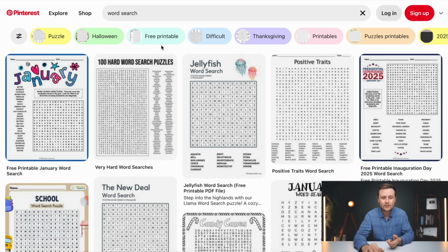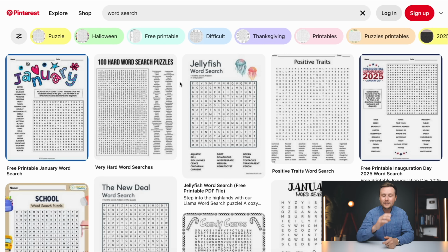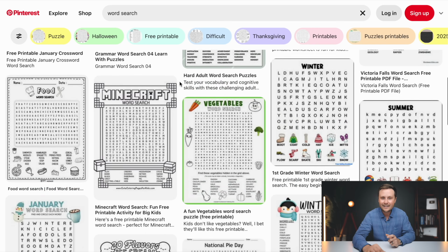So guys, with those first two out of the way, that brings us into the third proven marketing strategy. And what this one is, is using Pinterest. So if you come over to Pinterest and you type in word search, or if you click on this, you're going to see all of these auto suggestions. These are all things that other people are searching for on Pinterest. What you're going to find is a lot of people putting screenshots of their word search puzzles. These are just kind of teasers or things that people can print out, kind of a one-off of a word search puzzle. But as you scroll through here, you're going to see a lot of these photos.